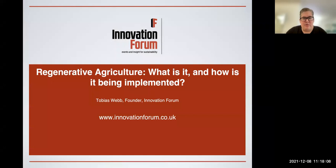So regenerative agriculture, what is it and how is it being implemented? Well, this is an area that we have focused on at Innovation Forum for a number of years now. We're a company in London that's been going for about 8 or 9 years. Prior to that, myself and colleagues worked in this area of sustainability, particularly agriculture, for a lot longer. So this information is really based on the last couple of years of conversations and research that we've been doing with large companies, social enterprises, farmers, governments, and so on around the world.